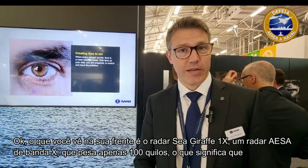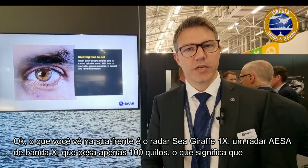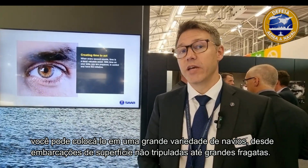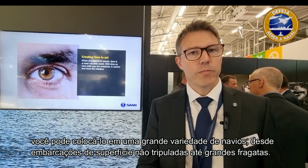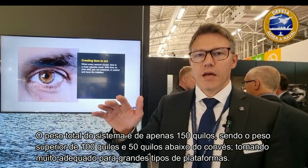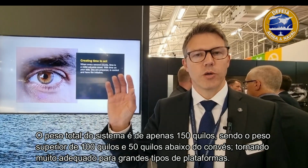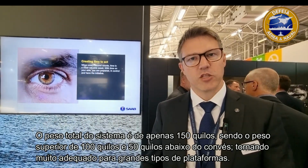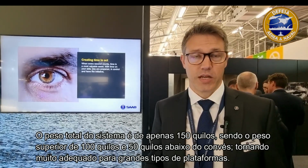Okay, what you see in front of you here is the Sea Giraffe 1X radar. It's an X-band AESA radar which weighs only 100 kilos, which means that you can put the radar on a vast variation of ships, from unmanned surface vessels up to large frigates. The total weight of the system is only 150 kilos, with a top weight of 100 kilos and 50 kilos below decks, makes it very suitable for large types of platforms.